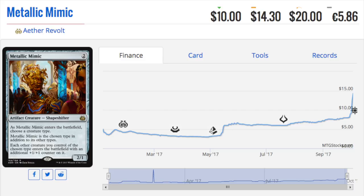A lot of flexibility, amazing as a 2-drop. It's a 2-1. It also becomes the creature type you choose, which is incredibly important if you want to trigger abilities. So dinosaurs are good. It's also a dragon if you want it to be. It's a vampire. This is a card that early on I identified as very, very good when it was under $5. Now people are seeing it for what it is. It's a 2-drop, 2-1 dinosaur that makes all your other dinosaurs bigger. All right, now on to the next rare.